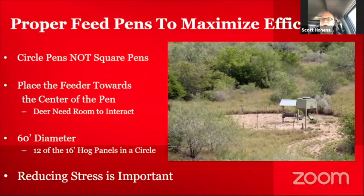One, you put those hog panels around in a 60-foot diameter, 60 feet across. It's going to allow plenty of room for interaction with those deer jumping in and out of that pen feeder site, and they can interact and do what deer do without getting congested in there. And to get that 60 feet diameter, that's basically just 12 of the 16-foot hog panels in a circle.